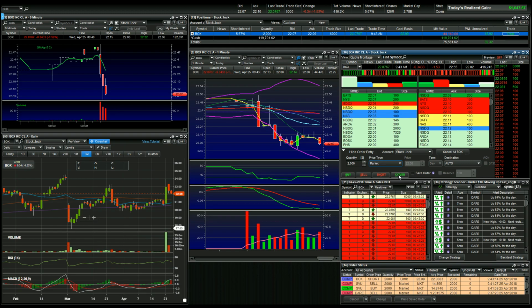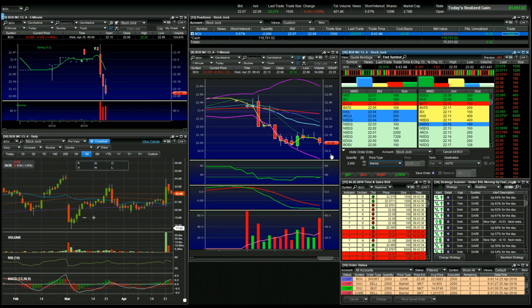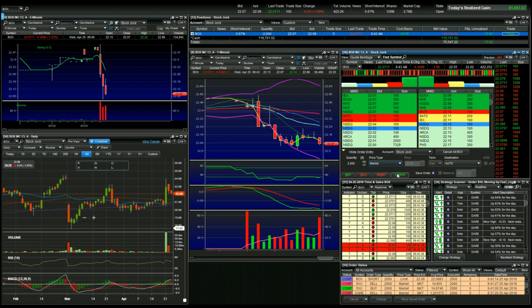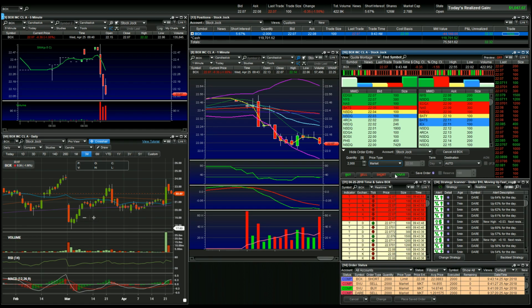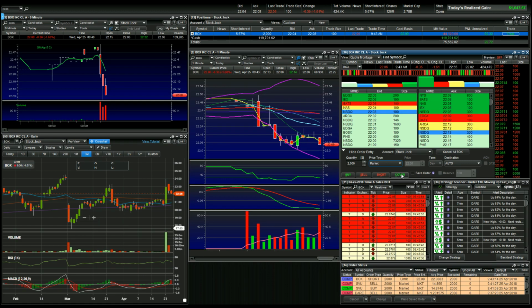CHEK, yeah. Breaking VWAP. UAVS, decent gap and go continuation over pre-market high of 4.10, but not holding right now. LEDS, also decent continuation, but didn't hold very well.